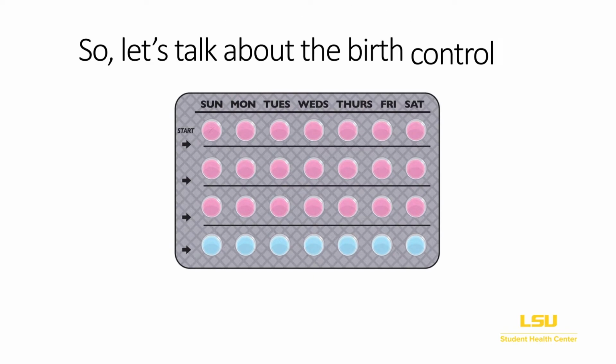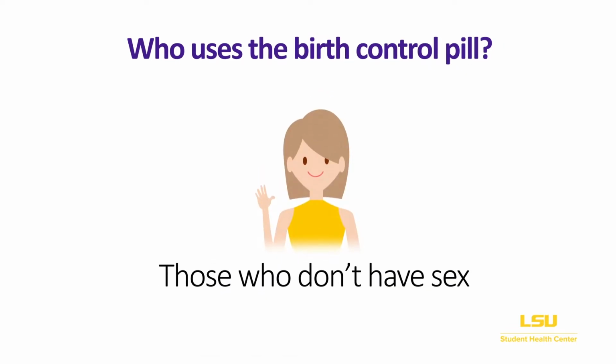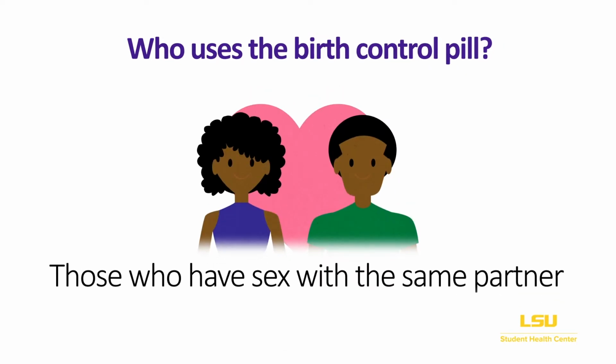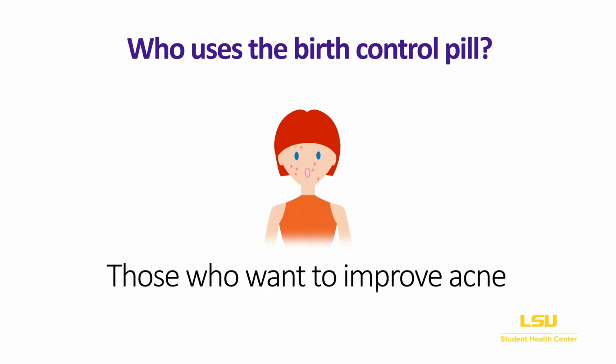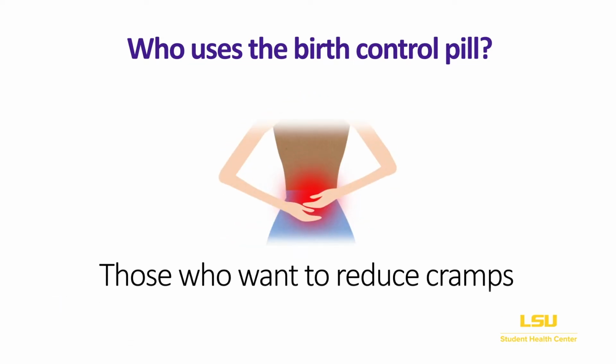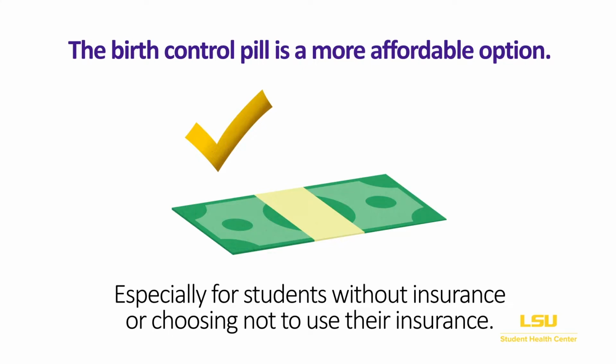So let's talk about the birth control pill. This is the most popular form of contraception and is also used by people that don't have sex or have sex with the same partner, for menstrual regulation, to improve acne, and reduce cramps. It's also popular because it's affordable, especially for students who don't have insurance or choose not to use their insurance.